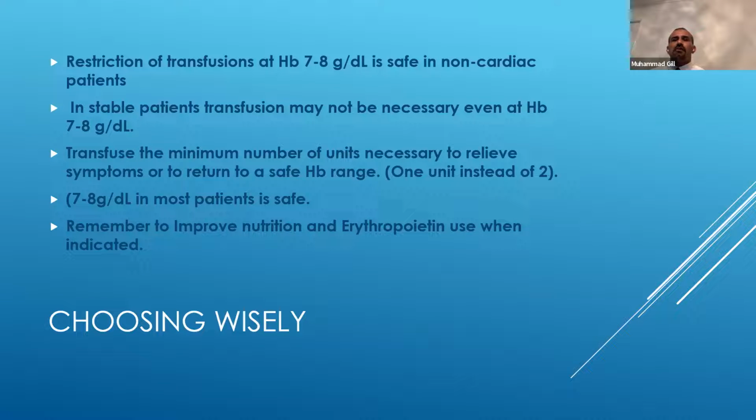Now, what is an acceptable hemoglobin level? 7, 8, it's debatable between 7 and 8. Less than 7, you can debate, for a patient who is chronically ill or acutely ill with a severe disease and has cardiac issues. Yes, it's okay to transfuse and then look into the differential of the anemia.